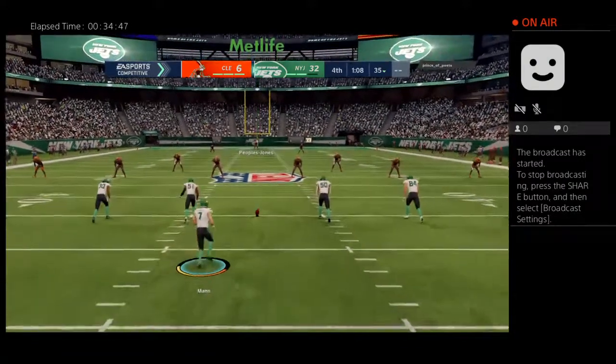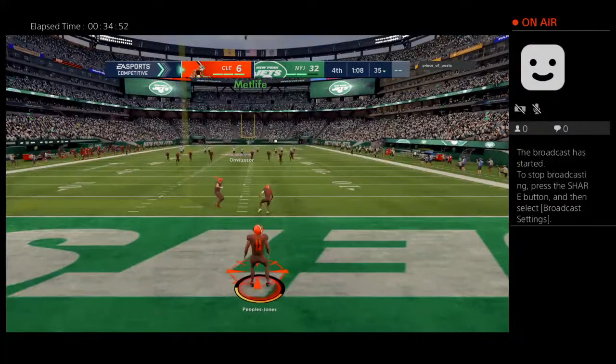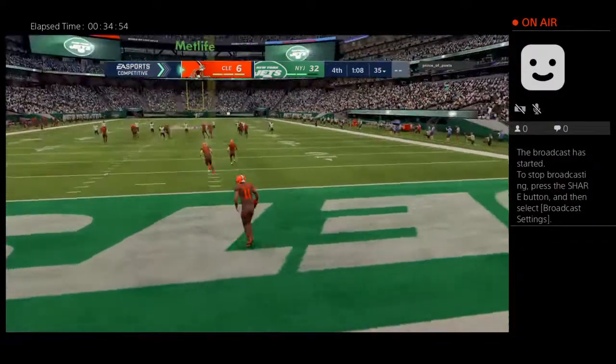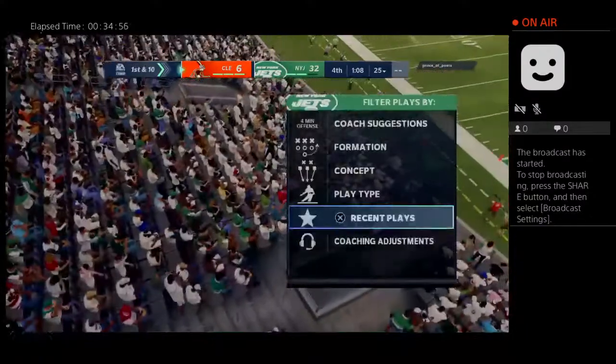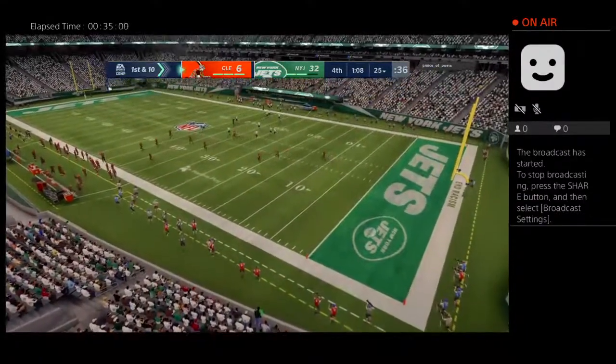So with the missed PAT in his rearview mirror, he goes back out to kick this one off. Fielded in the end zone. And this will not be brought out. It's a touchback, at their own 25-yard line.